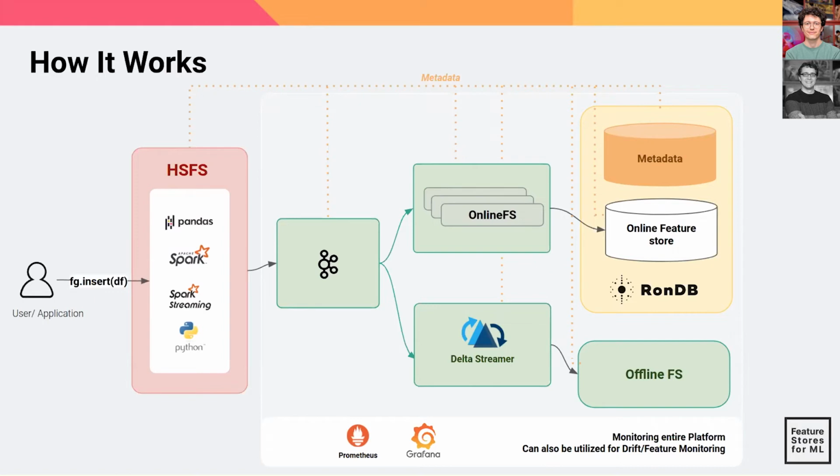Then the next layer, so when you write data from Hopsworks, from HSFS to the feature store, basically all the data goes through a single Kafka instance. And this Kafka is running within Hopsworks and allows us to decouple basically Spark from the databases. So in order not to overload the database, and it scales in a fashion that we like it. After Kafka, we are having a service called OnlineFS, which is stateless, and we can scale it up and down as much as we want, depending on the workloads, in order to guarantee the feature freshness, which is then upserting the online feature store, which is RonDB. And as you can see, all the layers of this stack basically have access to the metadata, which is also stored in RonDB.